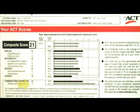And then when you look at her percentile ranking and see that it's 97th percentile, you can see that she actually scored quite well. In fact, she scored so well on the writing section that it bumped up her English section score of 24 to a combined English writing score of 25. So as you can see, students can use the score section of their score report to identify their strengths and weaknesses and areas where they want to improve.